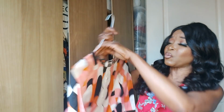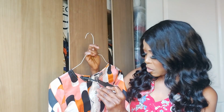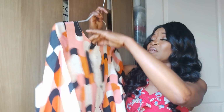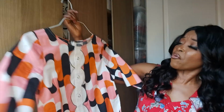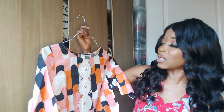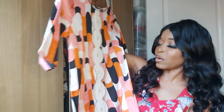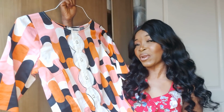Typically that's the idea of being creative with your colors. Next item would be this. I've never actually worn this as well. This was from Very, designed by Fearne Cotton. It's an orange, black and white, and soft pink dress. You can be very creative with this one. When I look at this now, there are so many colors that you can play around with here.